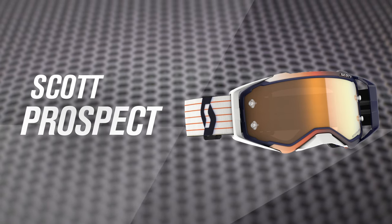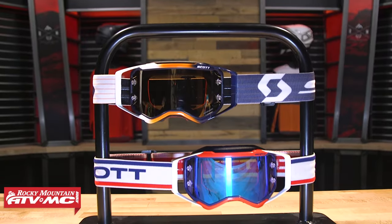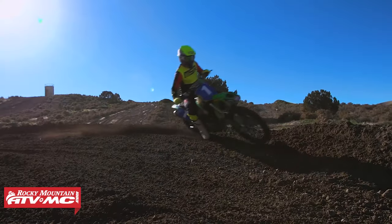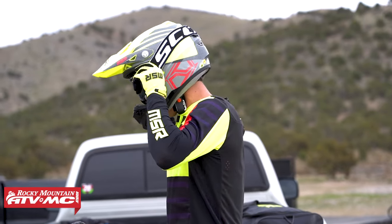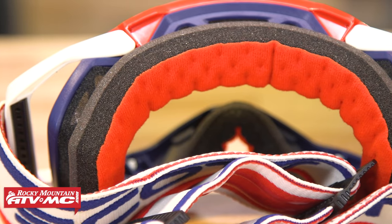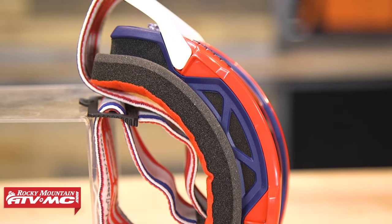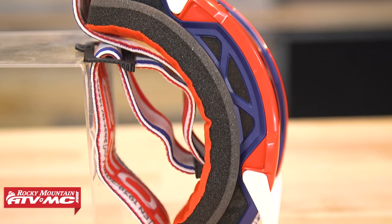I think it's just one of the best looking goggles, no matter what helmet you have this in. And it's very lightweight feeling. I just like how light the goggle feels when you have it on. And also too, the sweat management, you've got these little dimples on the foam. And I just feel like this foam does a great job of absorbing a lot of sweat. So if you're a big sweater when you ride, I'll tell you to check out the Prospect.